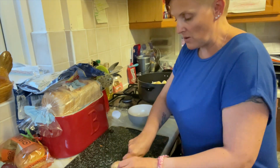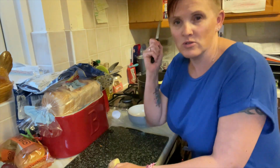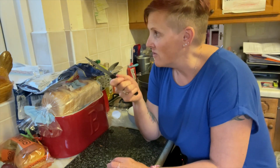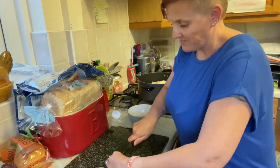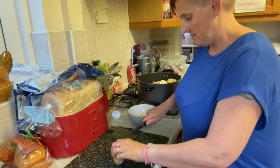Actually, this probably would be quite good to do in a slow cooker, but my slow cooker's been on top of the cupboard for about 2 years because I'm never ready enough. I never think it through enough to think, I'll put something in the slow cooker for tomorrow. But it probably would be quite good in a slow cooker.